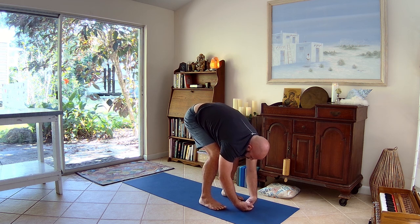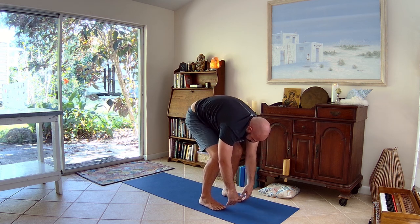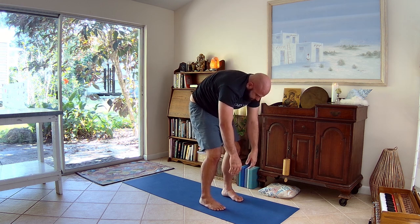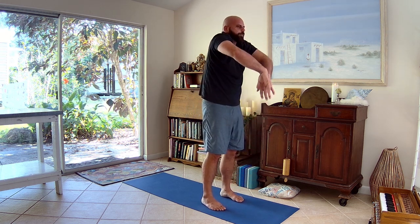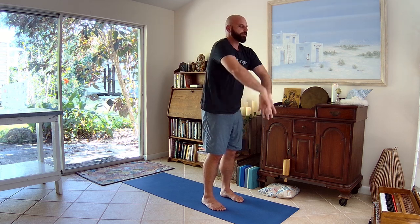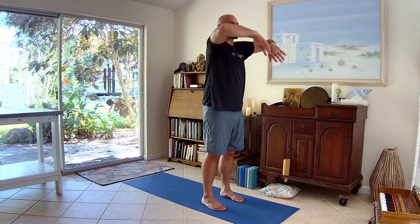And taking a slow roll up to stand. There's no rush to get there. And once you're at the top, taking a big shoulder roll, maybe a few more revolutions. And a full range of motion in your shoulder joints.